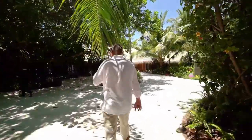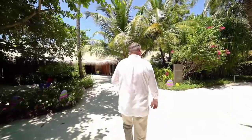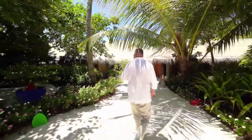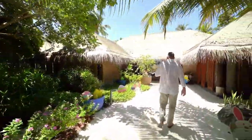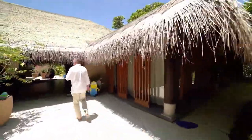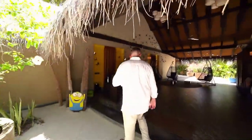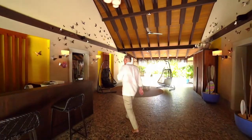So from here, I would like to show you the kids club. You can see we already started the Easter decoration. And this is a combined building. On the left side, we have the kids club, and on the right side, our Velaa gym. Let me show you around here.